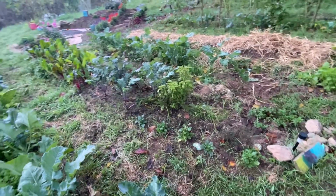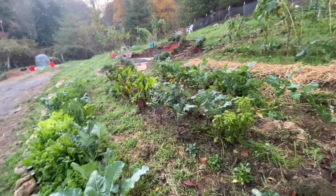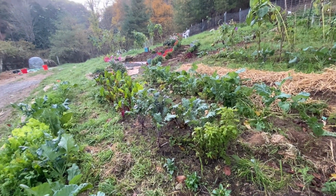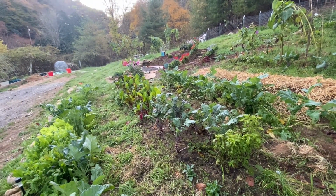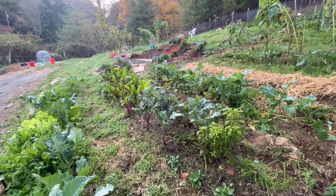This next row is kale and chard. I would have put a lot more kale. I think I did do more and it just didn't all come up. So we eat a lot of chard and a lot of kale. But at this point in the season, I don't think I could start any more.